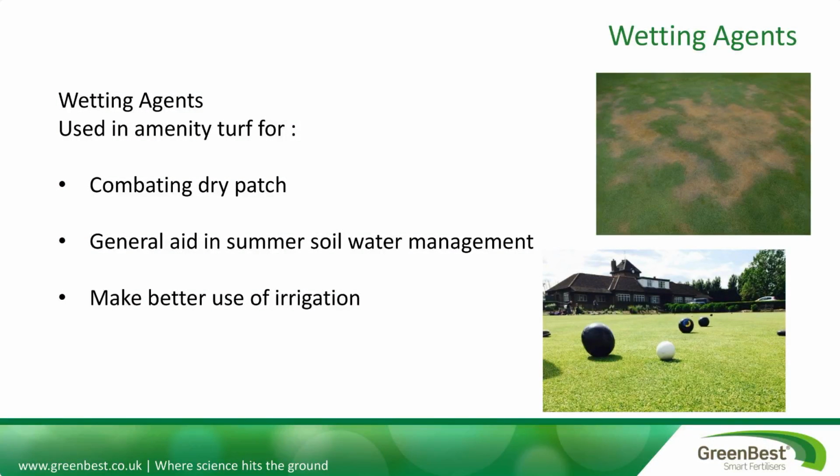There is quite a lot of wasted irrigation around the world, but if you can make better use of the irrigation to actually percolate to the areas you need, that's what we're trying to do, and it saves you pound notes.